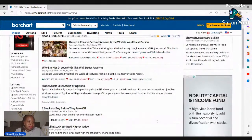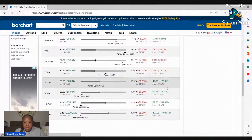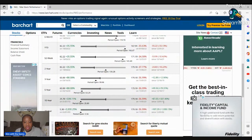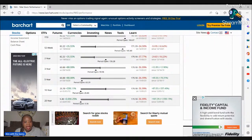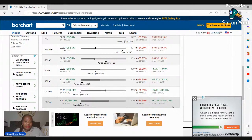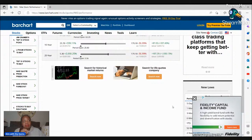I don't know if you saw how I got to Barchart, but we went over the 3-year return at 12%, almost 13%. Here's the 5-year return at 78.3%. Here's the 10-year return at 337%. And here's the 20-year return at 1,930%. Again, emphasizing why long-term is the best term. People can make money short-term, but long-term, if you're risk averse, this is the type of strategy that you should implement.